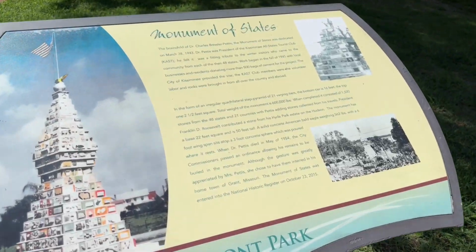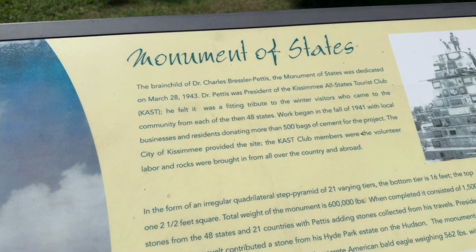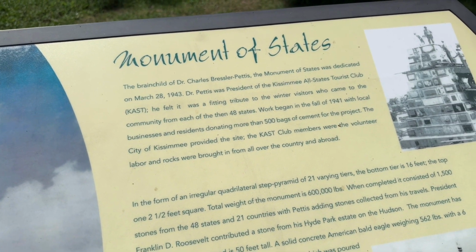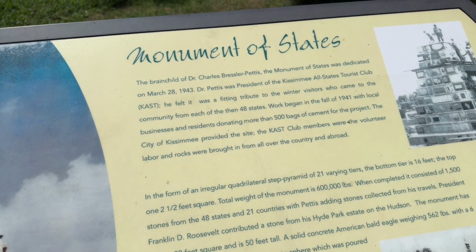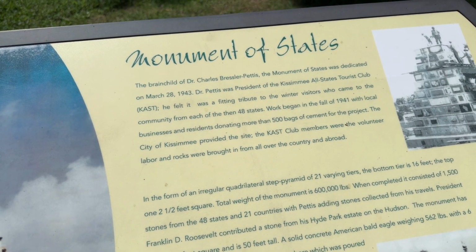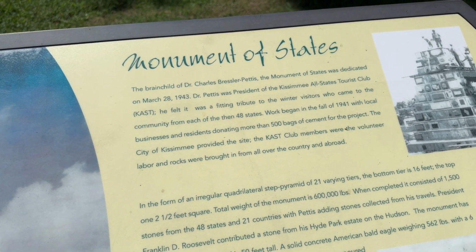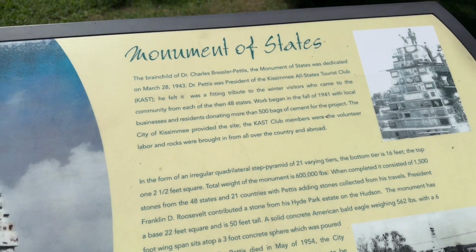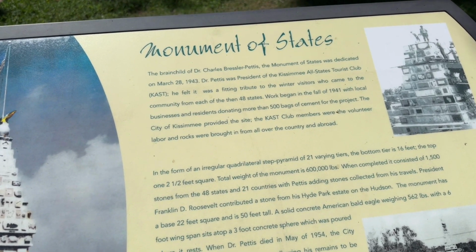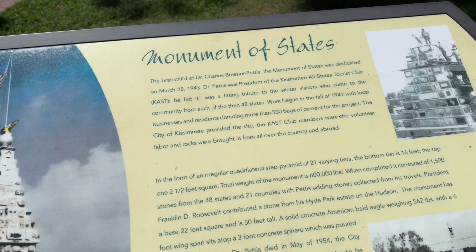This plaque here actually gives us some information on the Monument of the States. It says the brainchild of Dr. Charles Bressler Pettis, the Monument of the States was dedicated on March 28, 1943. Dr. Pettis was president of the Kissimmee All-States Tourist Club. He thought it was a fitting tribute to the winter visitors who came to the community from each of the then 48 states. Work began in the fall of 1941 with local businesses and residents donating more than 500 bags of cement for the project.